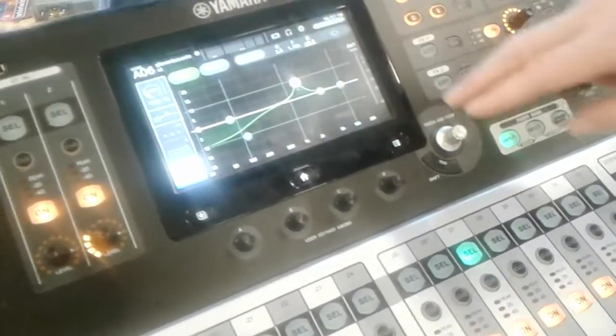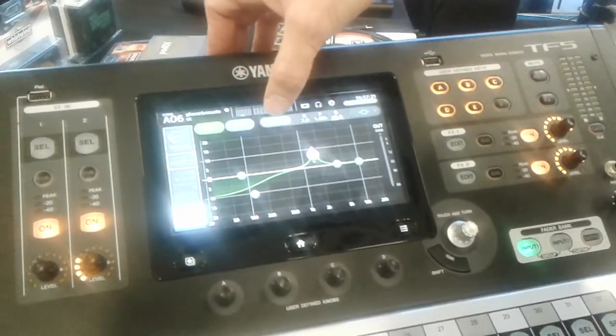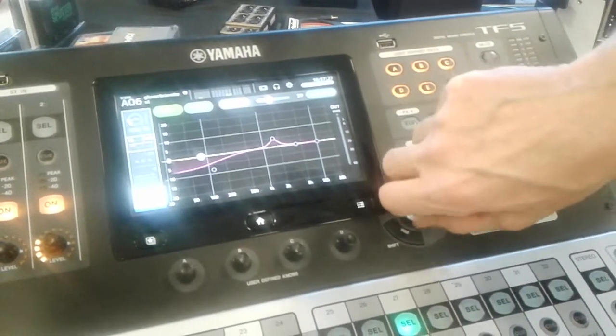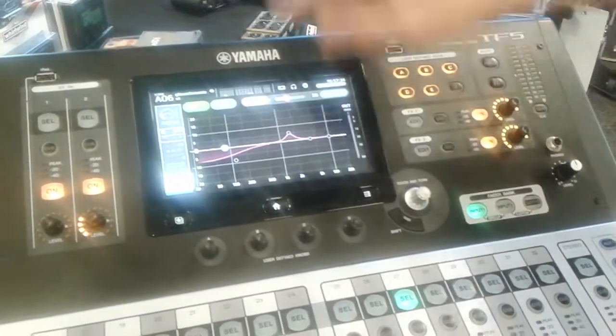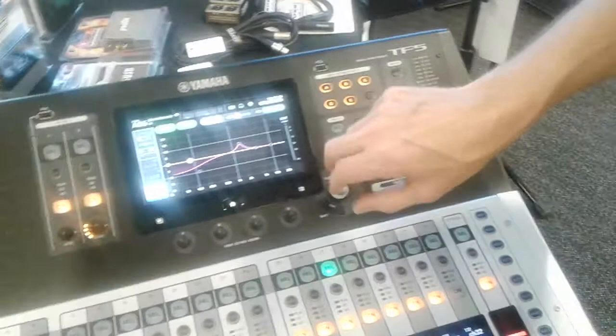We've also got one knob features, basically in order to make life easier for people who are less used to using digital desks or any kind of mixing consoles generally. So it reverts to intensity mode as soon as we deploy the one knob.